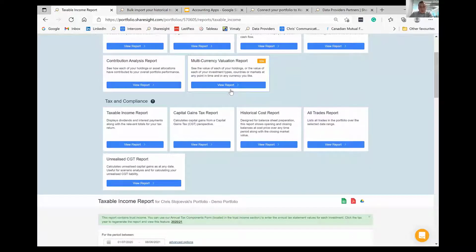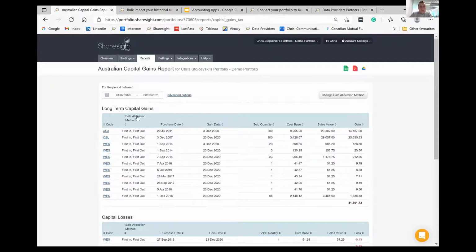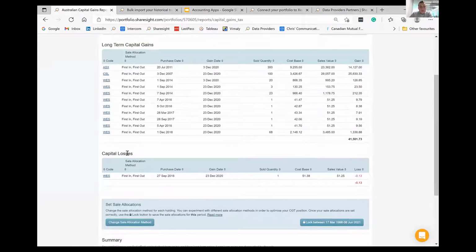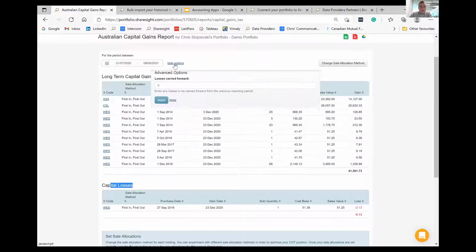In Australia and New Zealand, we also do, well, the capital gains report doesn't apply to New Zealand, but we do the FIF report for New Zealand, and that will come up in a New Zealand portfolio. This is an Australian portfolio, which is why you can't see it. But if I show you the capital gains tax report, clicking on that now. As you can see, we automatically calculate the long-term capital gains, and capital losses as well. For this portfolio, there haven't been any short-term ones just because it's a demo, but that would be a separate category as well. You can choose the date range.